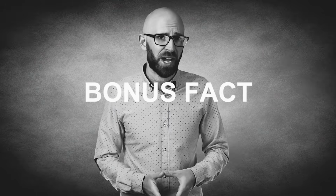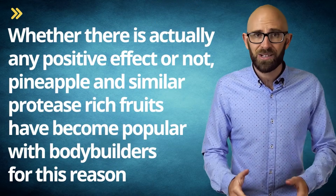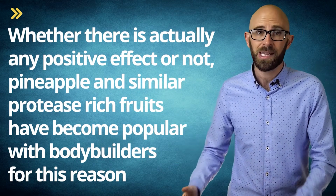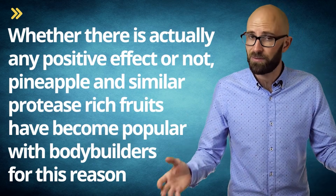And now for another bonus fact. Since chemicals like bromelain break down protein, they're remarkably effective at tenderizing meat, and there's some tenuous evidence to support the idea that eating them can aid in the digestion of protein. Whether there is actually any positive effect or not, pineapple and similar protease-rich fruits have become popular with bodybuilders for this reason.